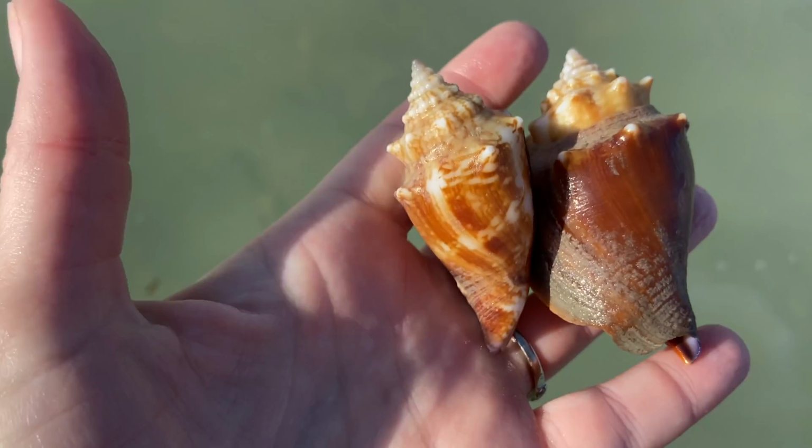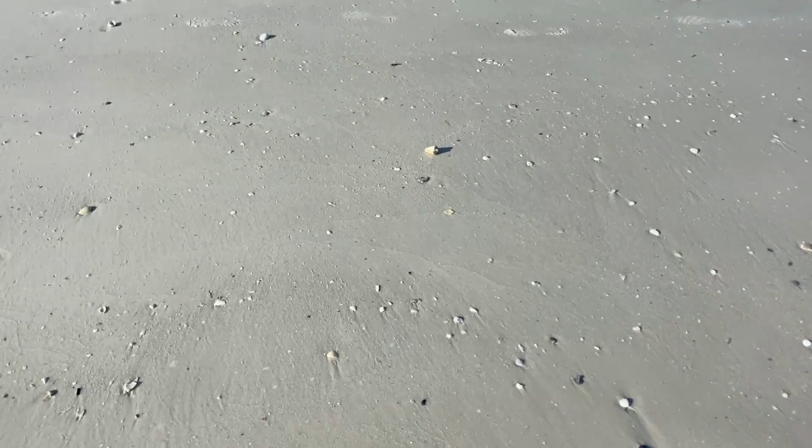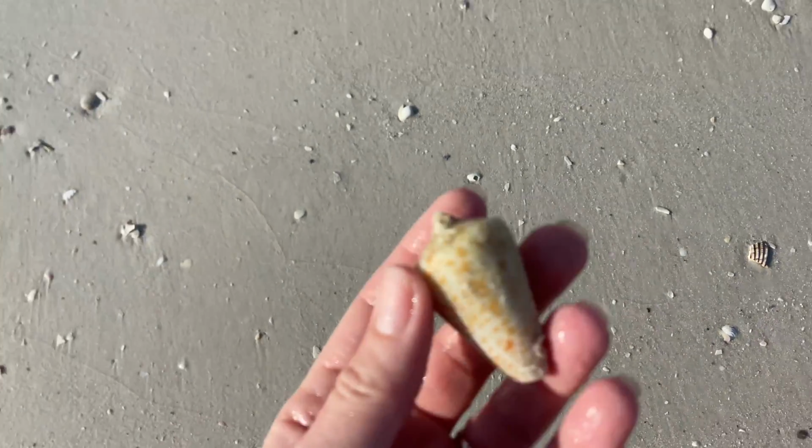And then just another one that helped me out with a demonstration about that lip. And what do we have here? So far be it for me to pass up a perfectly good cone here.